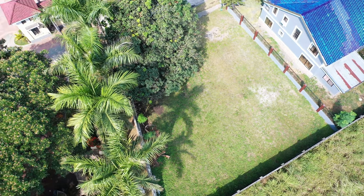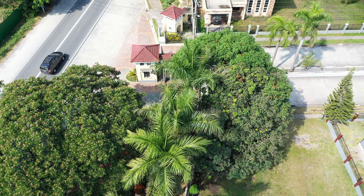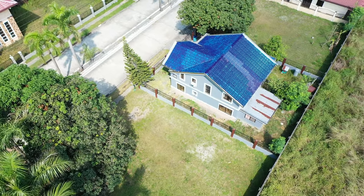Turn left. That's the little guardhouse with the guards in it. Doing a good job of keeping the right people in, the wrong people out.